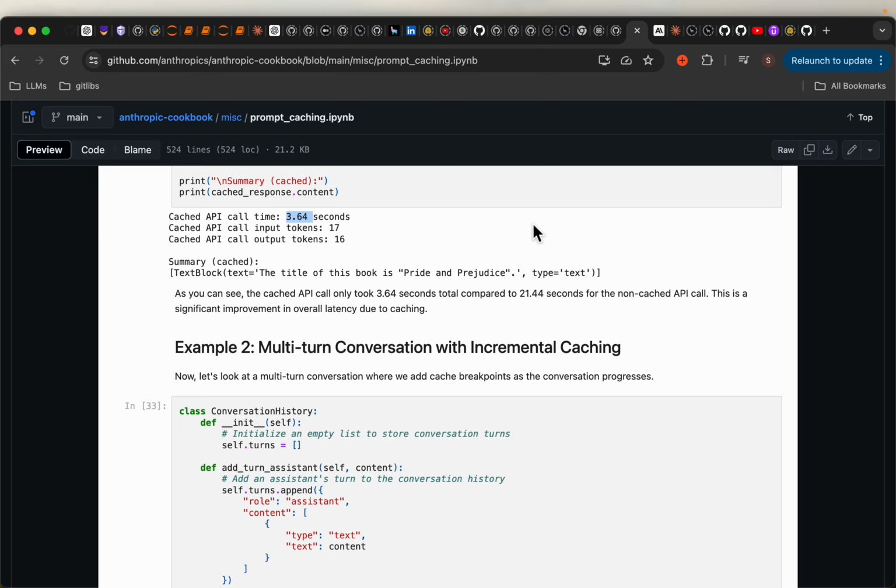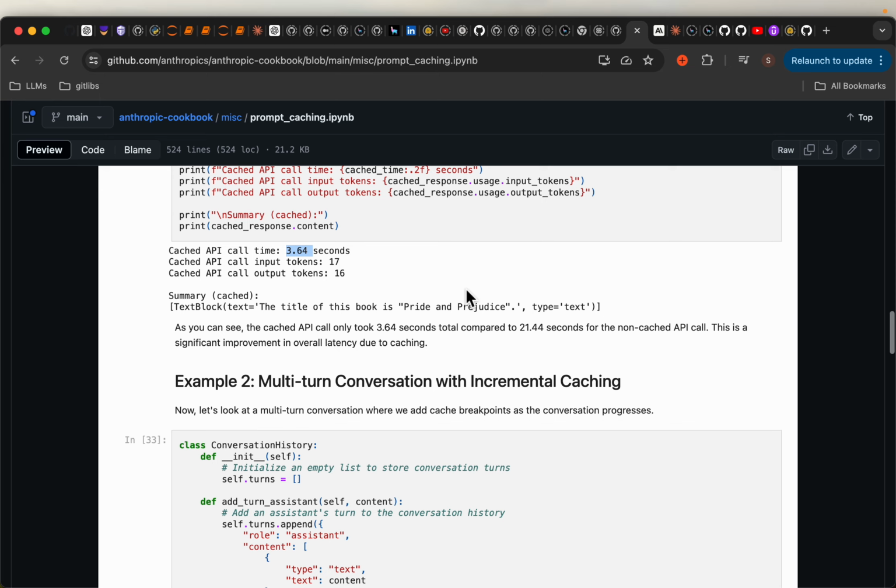All right, two important considerations. The caching is available only for 5 minutes from the last call made. So if we keep calling the model every 5 minutes, as long as we call, the cache will remain intact. But if there is a gap of more than 5 minutes, we need to cache the prompt again.